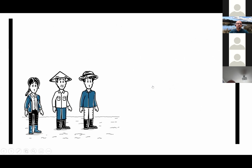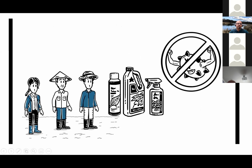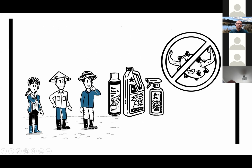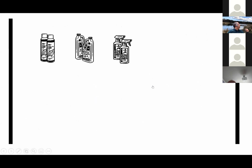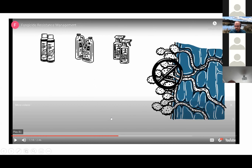Fortunately, things can still be turned around by using a different fungicide to prevent the fungus from developing. But which fungicide to use? Fungicides can be sorted into groups based on their mode of action, which is the way.